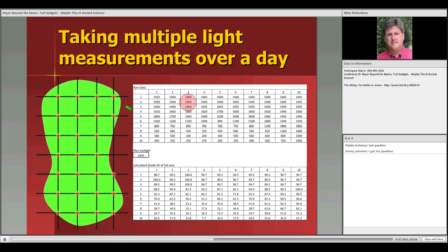And so again, if some of you are interested in getting this spreadsheet, I'd be happy to send it to you, and I've got some other things in there that you can use as well for doing this type of measurement and mapping.